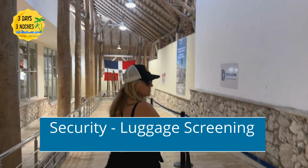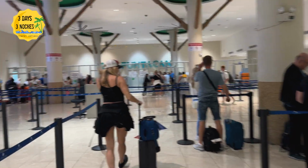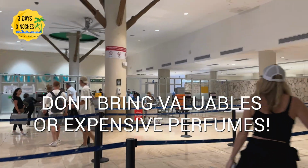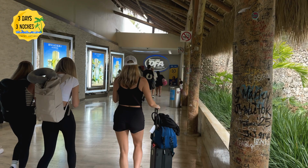So the first stop is security. Now, I've never had any issues with things being confiscated out of my bags, but I have heard different stories, especially with liquids and expensive perfumes. And in fact, I'm going to reiterate one of the tips that I gave in part 1 is to not bring any valuables or expensive things, period.